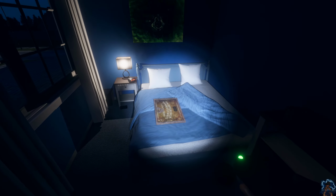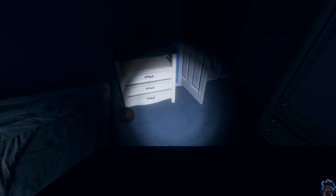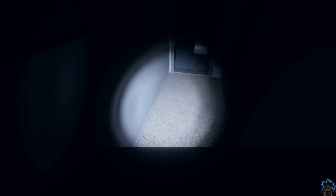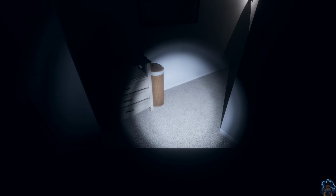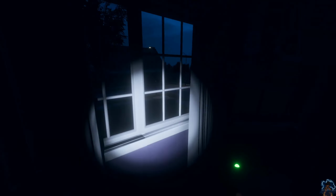So we're going to just be, ooh, the Ouija board. We're going to be looking for the bone. What is that? Oh, it's a reflection on the Ouija board, I think. I think that's what that is. I don't know. We'll just put it right there. There's the bone. See, the bone's kind of in the carpet a little.